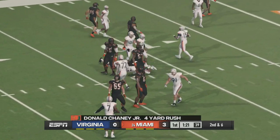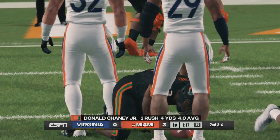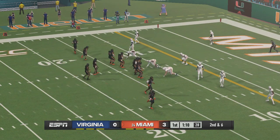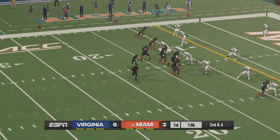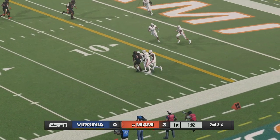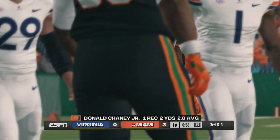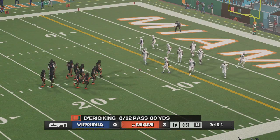Up the middle for a nice gain. That makes it second and 6. It's second down, 6 yards to go. Ball on the 12-yard line. Miami is up by 3. Fires right side, got his tailback. And he is drilled at the 10-yard line. We're at play number 9 of this current drive.